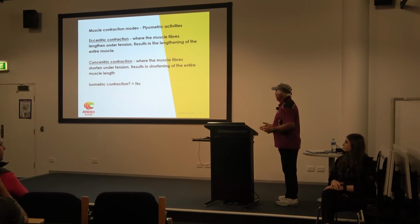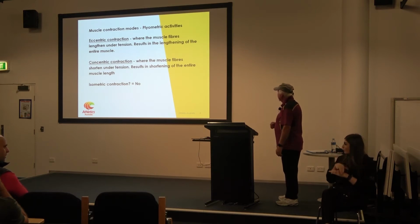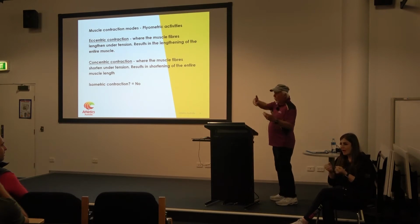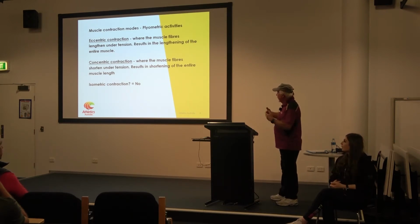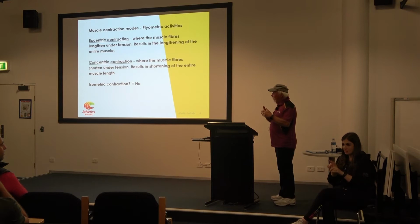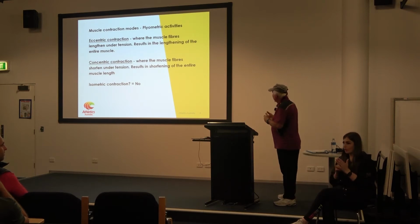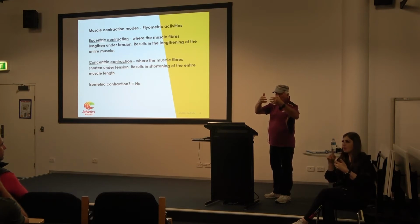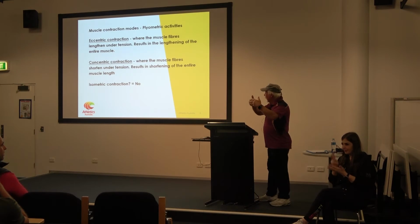So just to go through, for those who don't have a background in exercise science, eccentric contraction is where the muscle fibres lengthen under tension, and that results in lengthening of the whole muscle. And concentric contraction is where the fibres shorten under tension, right? And it shortens the entire muscle length. If myofibrils pull apart like that in lengthening, then they can't go back together. And so the body builds another one in between in that recovery. That's what causes muscle soreness. So you'll get fluid in the muscle, and as a result of that you get muscle soreness.